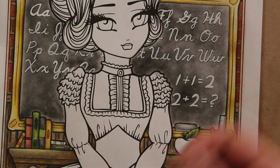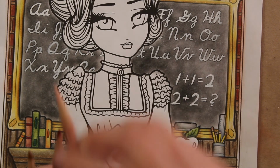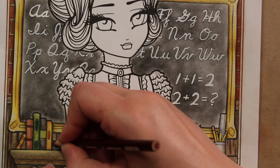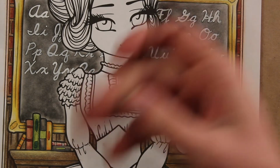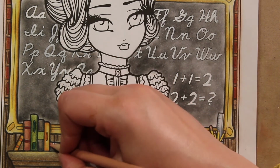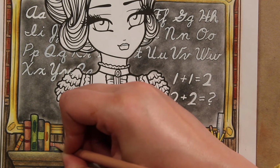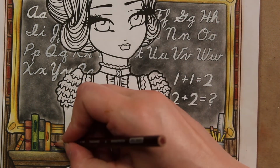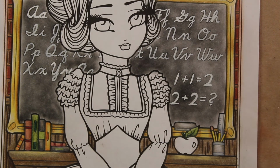And let's do this little book with the Nectar, Tuscan Red, Sienna Brown, Nectar, and the Tuscan Red on the bands. Okay, and then all we have left is our apple, and then we'll be done for today.